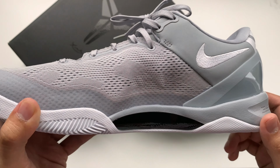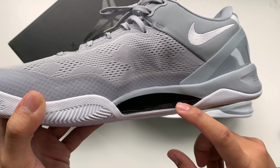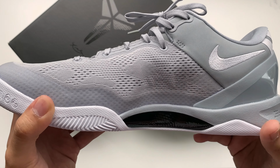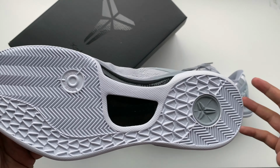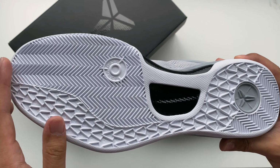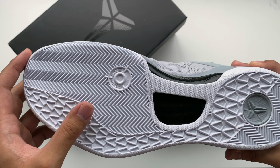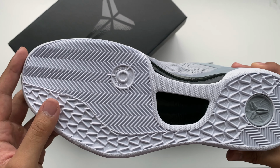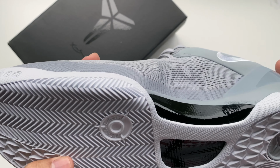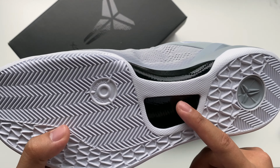Taking a look over at the medial side, you would actually be able to see that carbon fiber plate that is placed right over here at the midfoot, and it does continue on to the outsole. Now finally getting down into the outsole, we do have our standard Kobe 8 Protro outsole with that herringbone pattern right over here as well. And as you can see, the carbon foot plate extends right over here at the midfoot. It is glossy, and again, pretty cool touch.